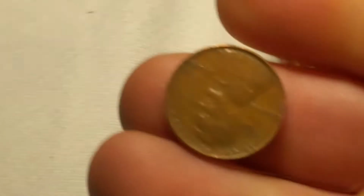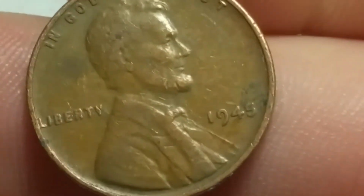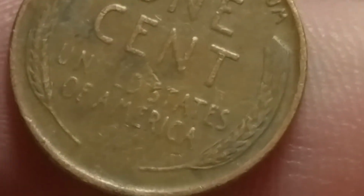Well, I'm on roll number 7. And wheat cent number two. Oop. And that is a 1945 out of Philly.